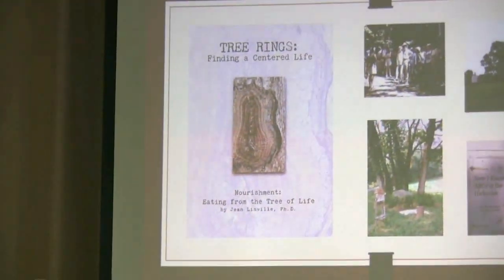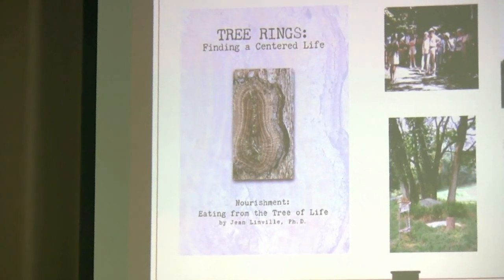I actually figured out that it really couldn't be one book. It's ending up being nine. They're all small, they're thin, but it's broken out. So I actually took the chapters and I've been breaking them out into little individual books. So Tree Rings, which the cover is here, is actually the first one that's just come out.